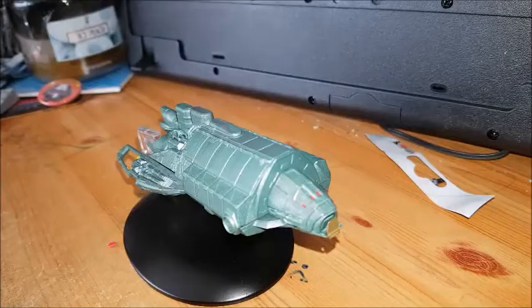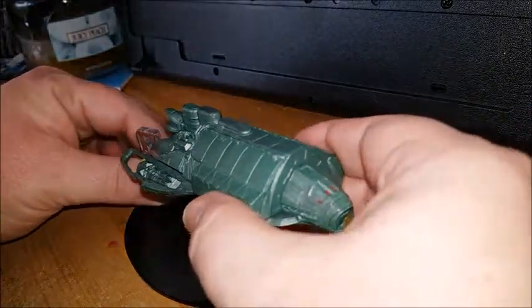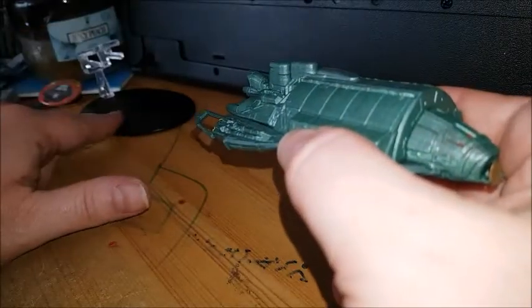So there we go, and we've got the image on the back there. Good magazine. We'll just get that over there for now. So we'll flip this bad boy around and take a closer look. And there we are, the ship itself. Very good. We'll take it off the stand, because we'll talk about that in a moment.